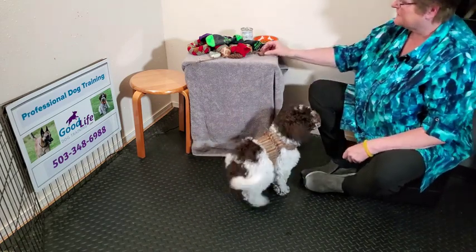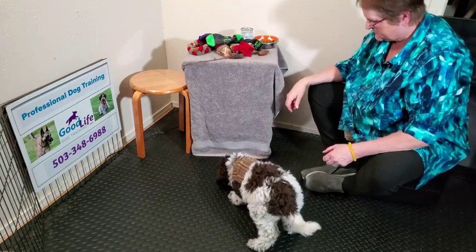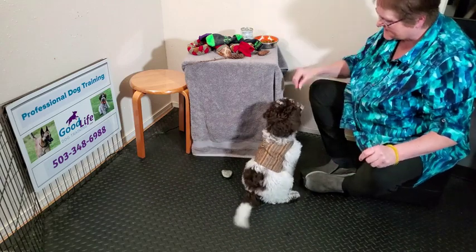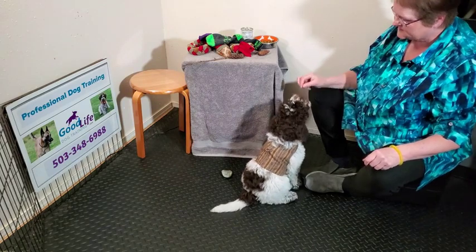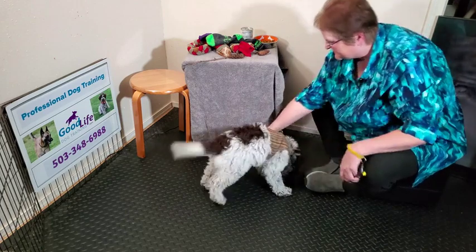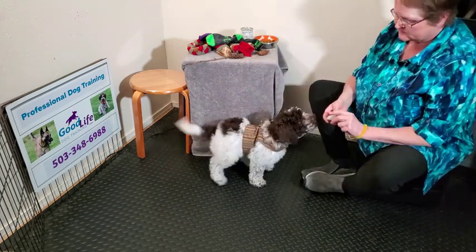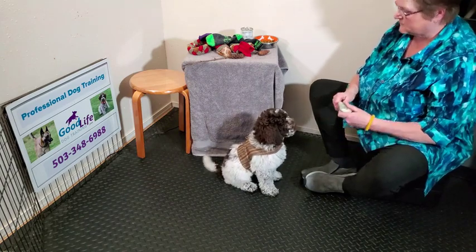Good boy. Okay, let's try another object. I have a rock. Oh my gosh. Didn't mean to drop it at you. Leave it. Very good boy. So that was good. I dropped it. He sniffed it. I said leave it, and he left it. Yay, good job. A rock isn't quite as exciting, but he still likes to pick them up. You notice I picked a big rock, so if he did pick it up, he wasn't going to swallow it.